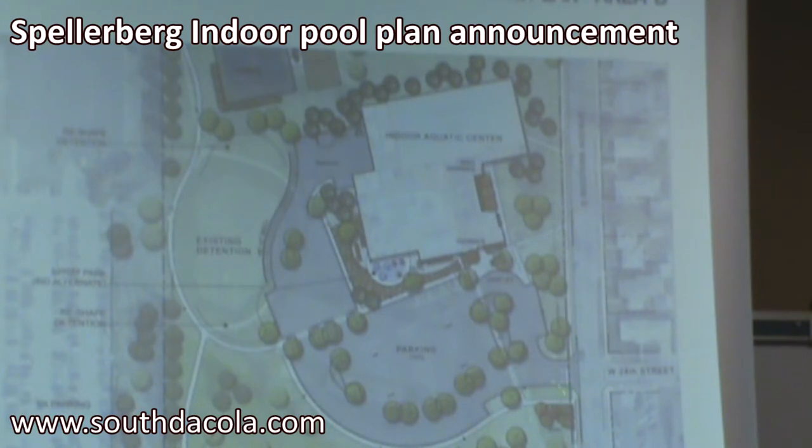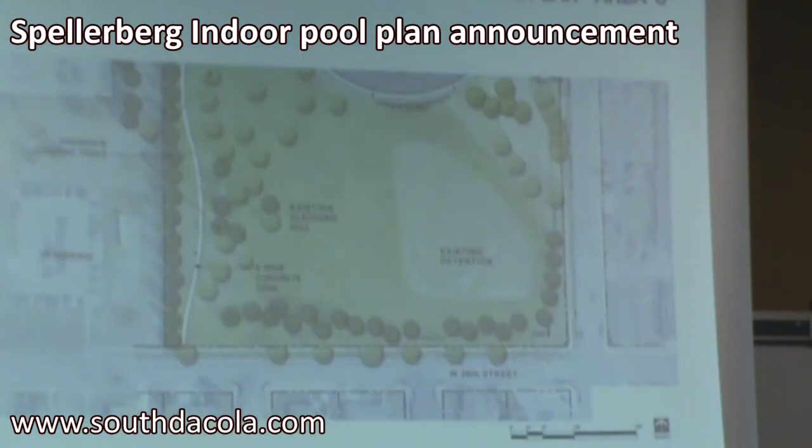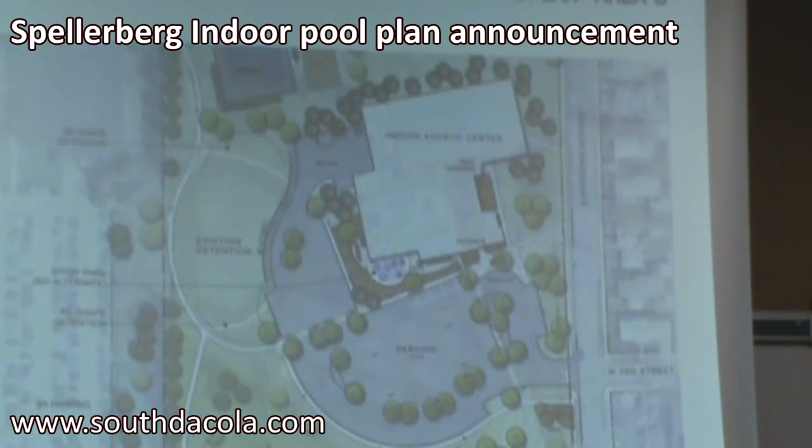There's really no improvements or changes, we'll say, to the south. The sledding hill stays as is. The existing detention from stormwater stays unchanged. And then as you can see, this parking lot space is down here. We'll also be able to serve that snow hill use in the wintertime. That's a quick summary of what we're proposing on the site.